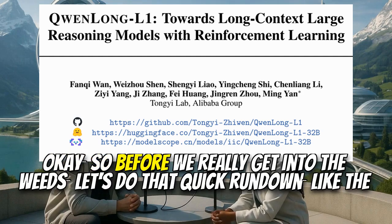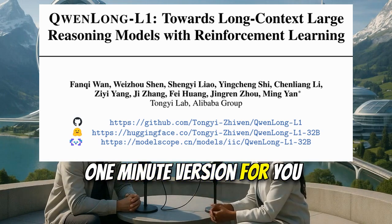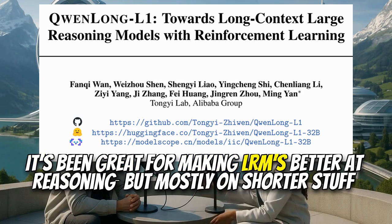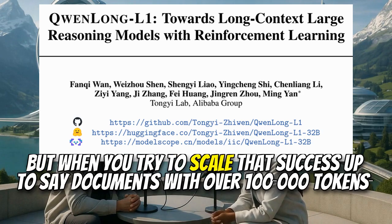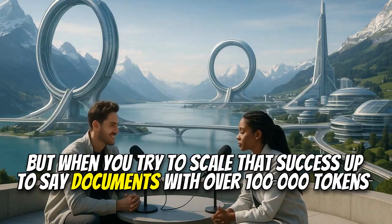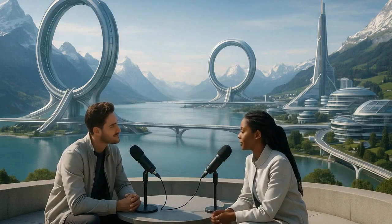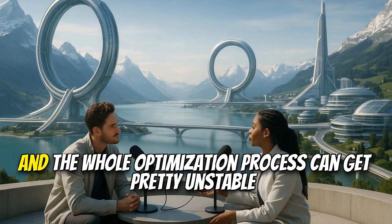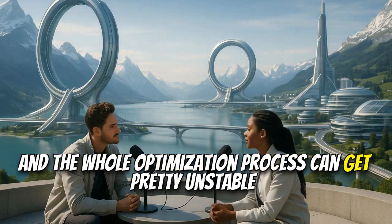Okay, so before we really get into the weeds, let's do that quick rundown, like the 1-minute version for you. Good idea. So here's the basic challenge. RL, reinforcement learning, has been great for making LRMs better at reasoning, but mostly on shorter stuff. Right. But when you try to scale that success up to, say, documents with over 100,000 tokens, you hit some major roadblocks. Yeah, training becomes super inefficient, and the whole optimization process can get pretty unstable.